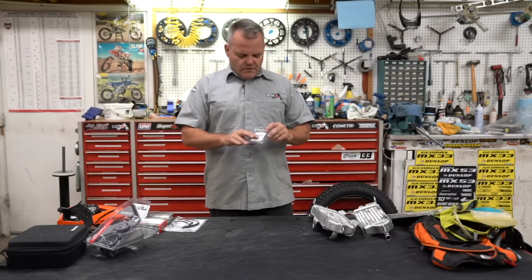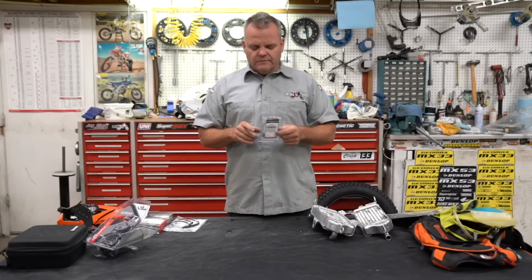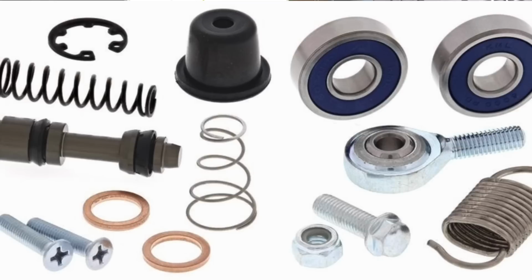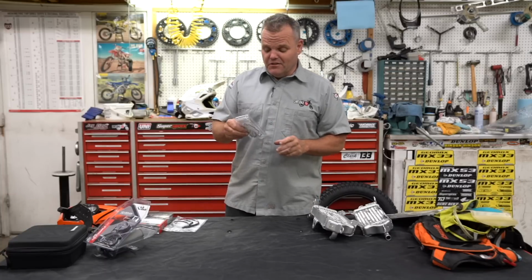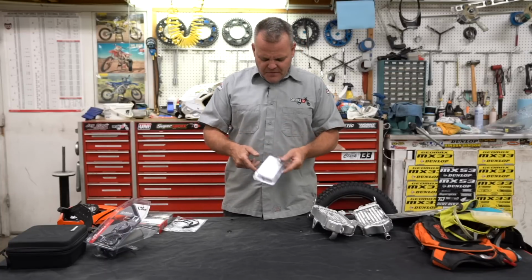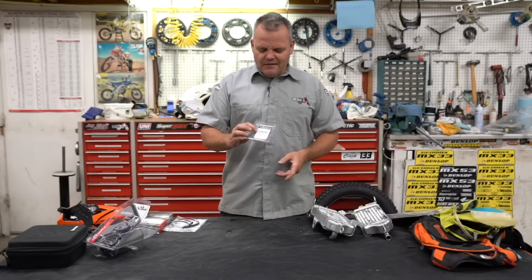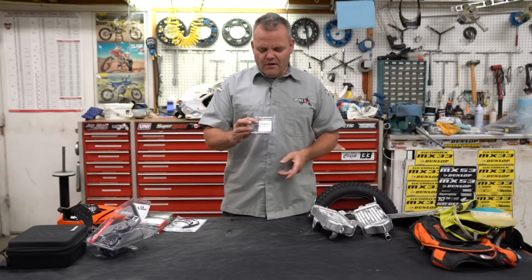Okay, next thing. It's a mouthful so far. All Balls. Of course, I work with these guys, but they make some really cool kits. They have a bunch of kits for brakes, brake rebuilds and all that. These carb kits are fairly new, and they come with all the pieces to rebuild a carb on your vintage dirt bike, but we still do plenty of two-strokes and older bikes. So again, carb kit from All Balls, really cool piece.